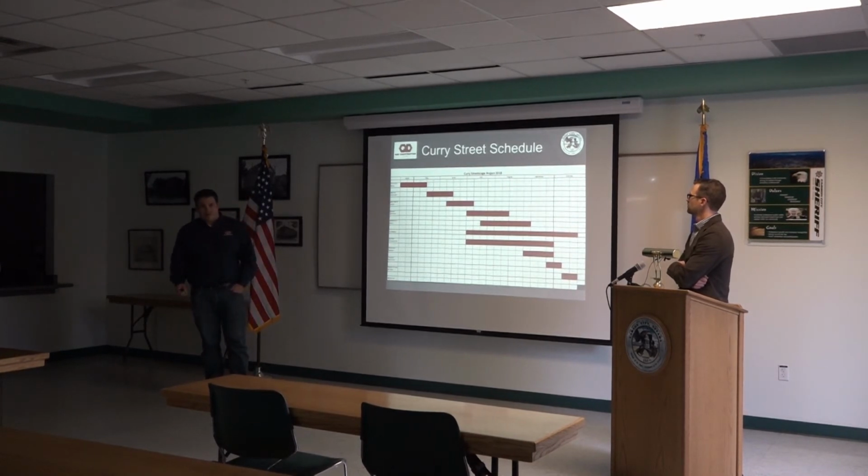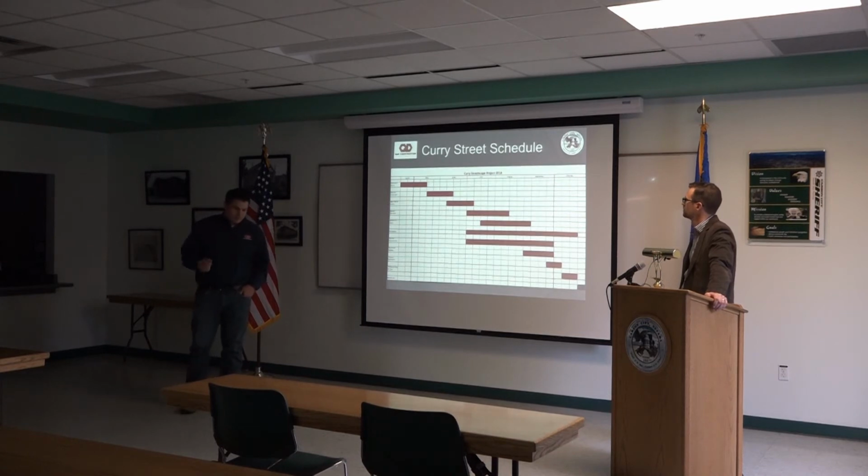And the water line mainly runs north and south on Curry Street. There we'll replace the main and do other services, so we'll have to coordinate some of the shutdown periods with the businesses as we work through the corridor. The next thing we'll do is the sewer improvements, and most of those run on the side streets, east and west. We'll just have to start coordinating that as we get closer to the construction and each tie into the services.